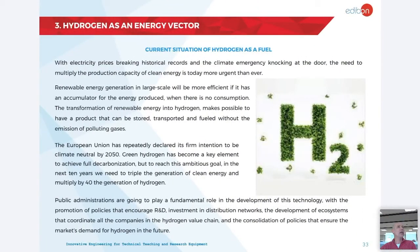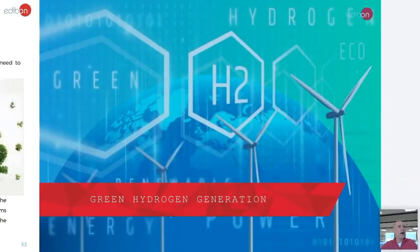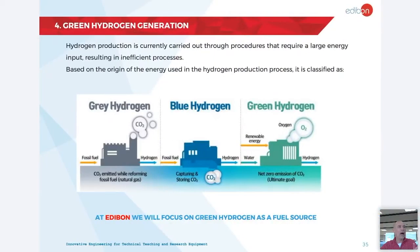Current situation of hydrogen as fuel. As I already explained, there is a good intention and expectation of having this 100% implemented by 2050. Hydrogen is divided into three types: gray, blue, and green hydrogen. The last one is the one that Edibon intends to focus on, as it comes from renewable energies.